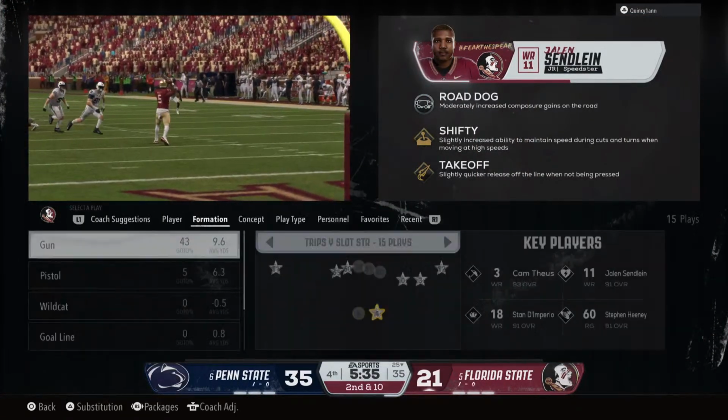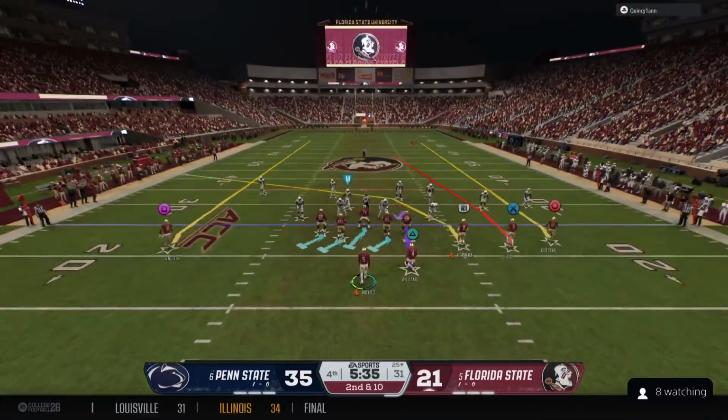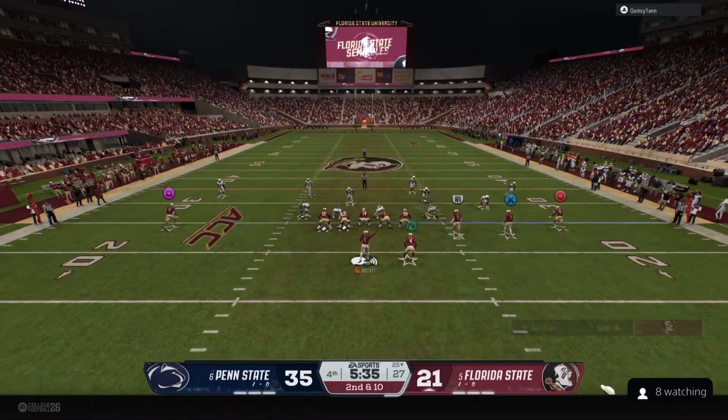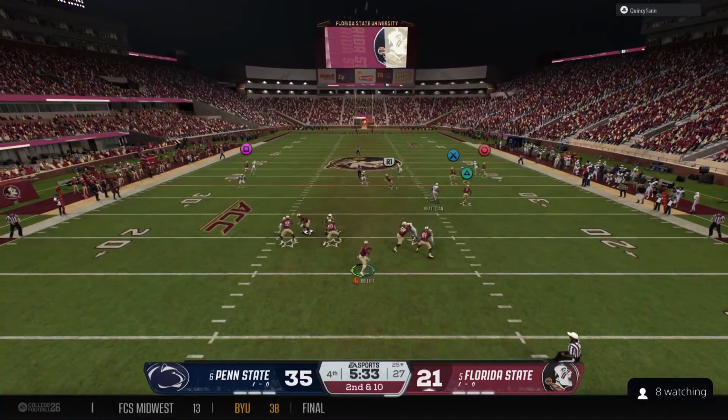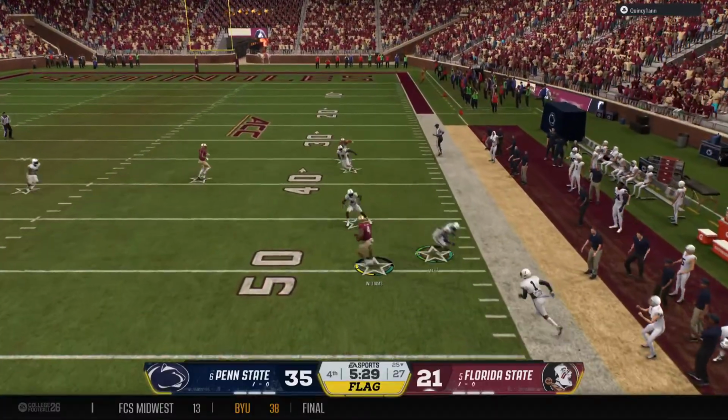What a hit there by the defender. Tough for the receiver to hold on to the football when he has that kind of contact. Good, clean play by the defense. They look to throw it here on second down. He lets it rip. Catch made on the right side. That's a big gain.